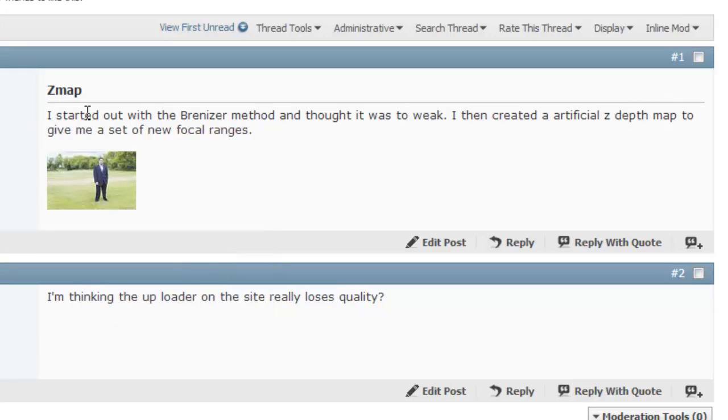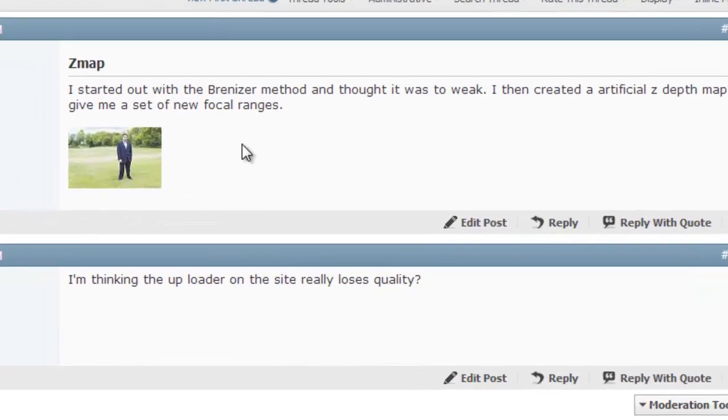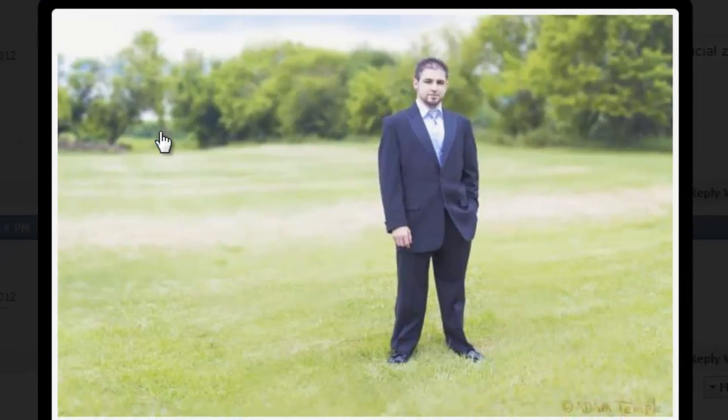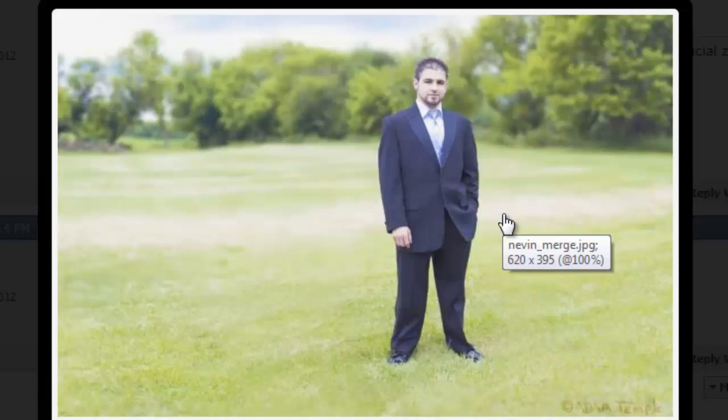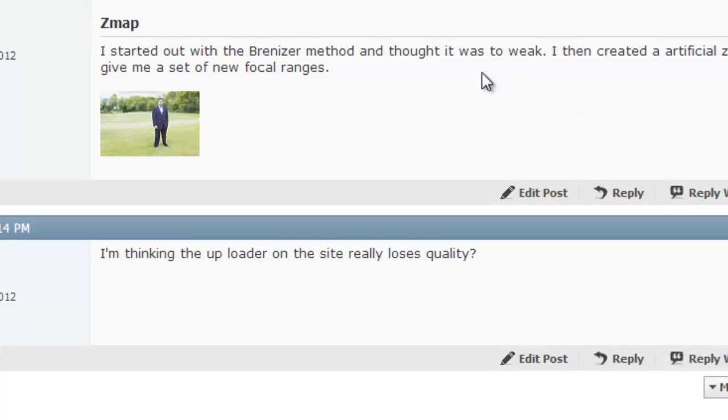Here we have Zmapp by Chili Wilson. I don't know if it's cold out there, Wilson, but don't be chilly. Let's see, the upload on the site loses the quality. Yep, follow that whole Flickr thing and it won't happen. So here Chili mentions that he tried to use the Brenner method and then he thought it was too weak, so he created an artificial Zmapp to give him a new set of focal ranges.